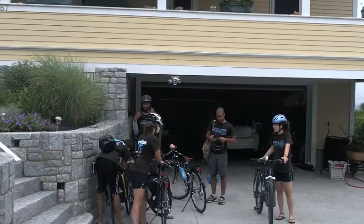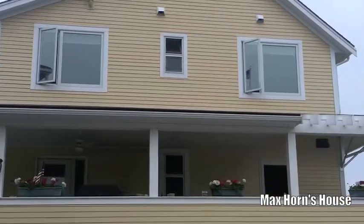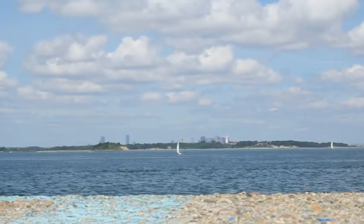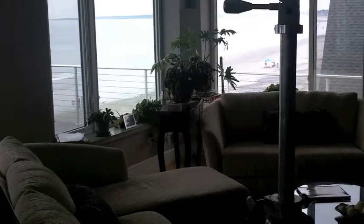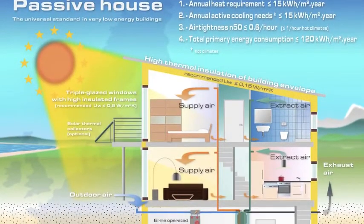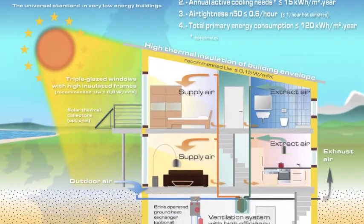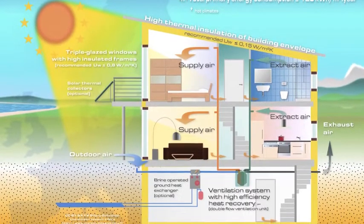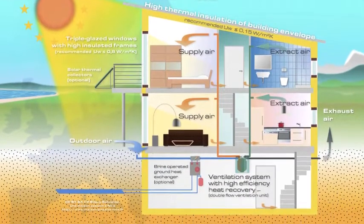While in Hull, we had the privilege of visiting the home of Max Horn. Perched on a cliff and overlooking the vast ocean, it was truly breathtaking. Most impressive, however, was not the house's location, but the house itself. Max has built something called a passive house. A passive house is an ultra-low energy building focused on reducing its ecological footprint and requiring very little energy for heating or cooling. According to Max, the key to reducing your carbon footprint is super insulation.